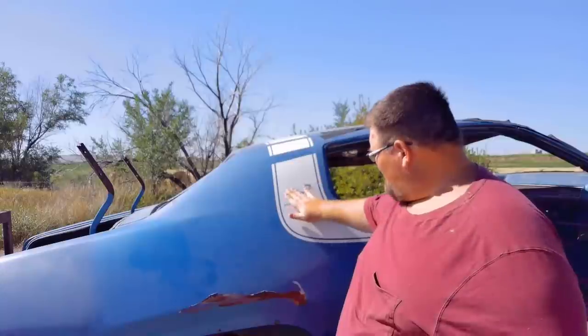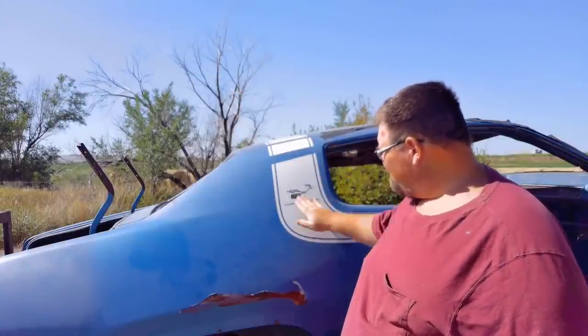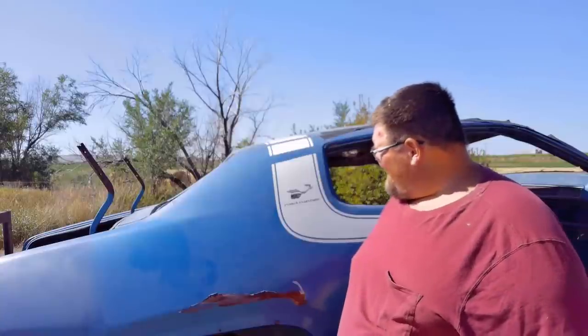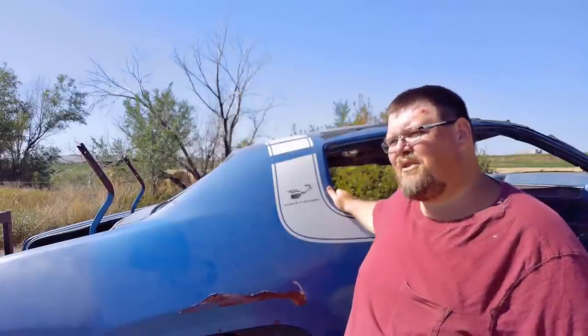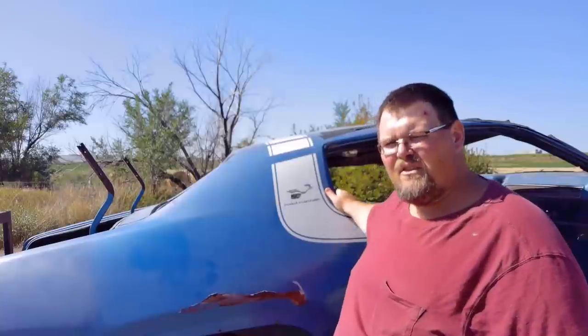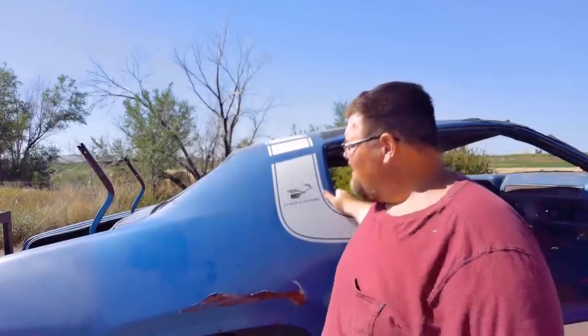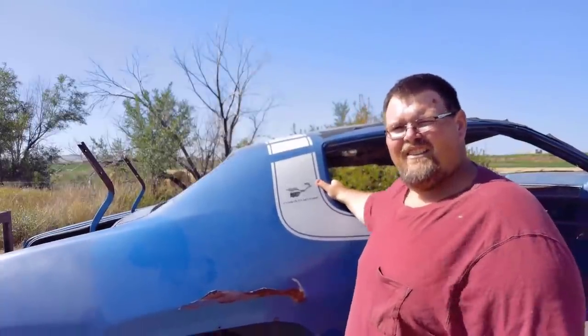I mean, I'm a huge fan of Warner Brothers and the Looney Tunes, so I always had to get a Roadrunner, no matter what year. But for some reason, I'm not much of a fan of the '71 and '72s because of just how the nose looks, the grill. So that's how light she is. I can just stand here.